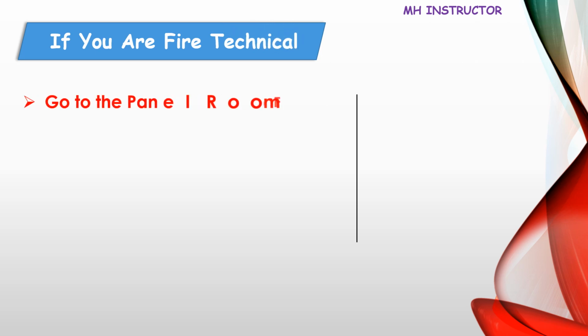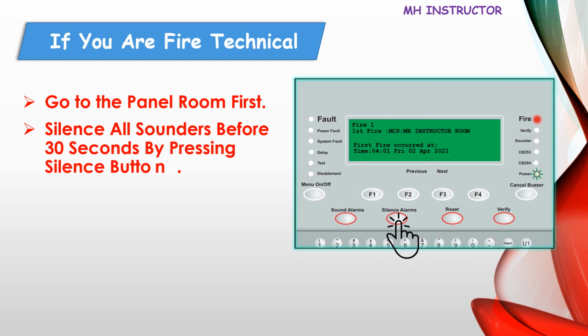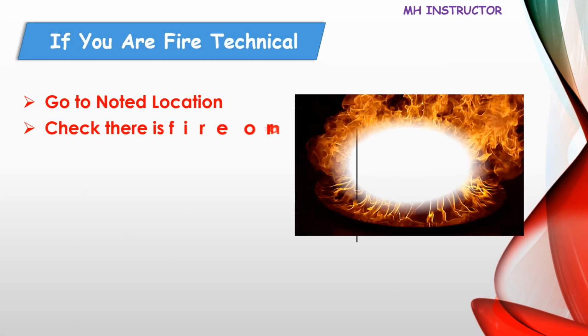If you are a fire technician and hear an alarm sound, you have some procedures. Firstly, go to the panel room and silence all sounders within 30 seconds by pressing the silence button. The fire panel shows the address. Check the location. Run towards the noted location and confirm whether there is fire or not.